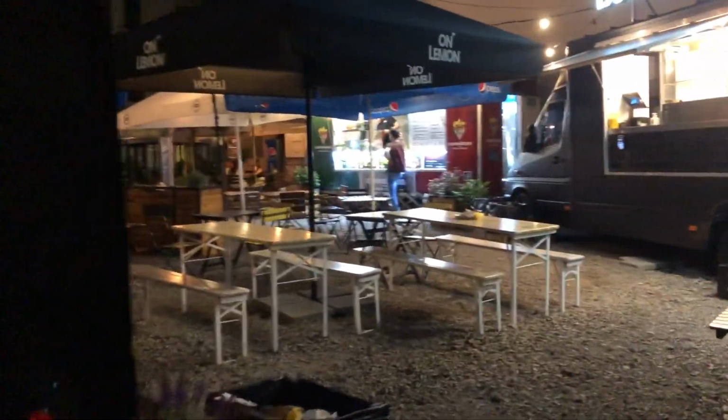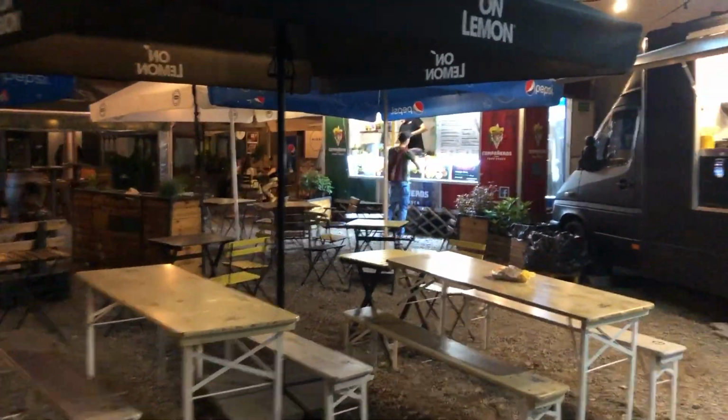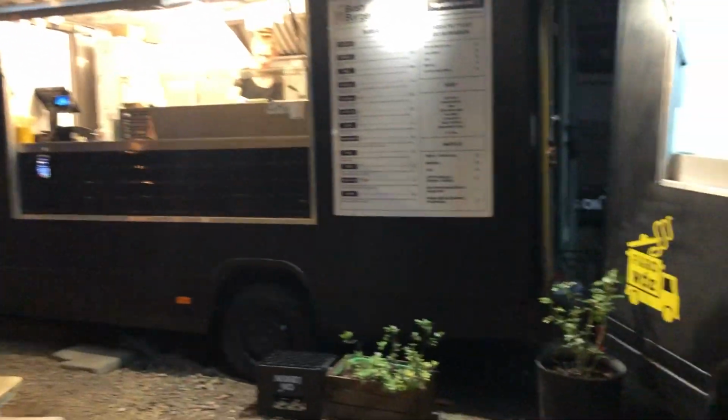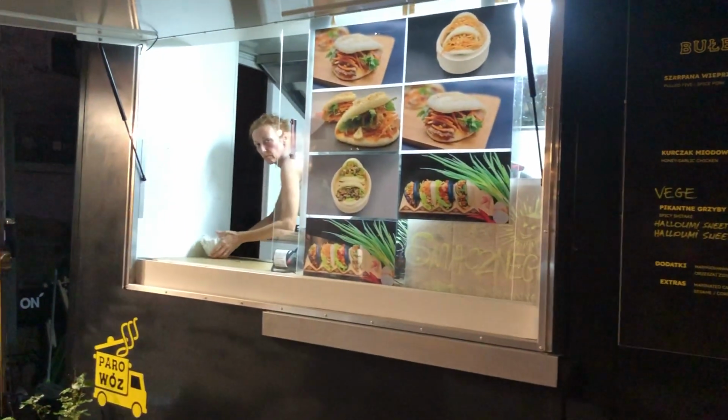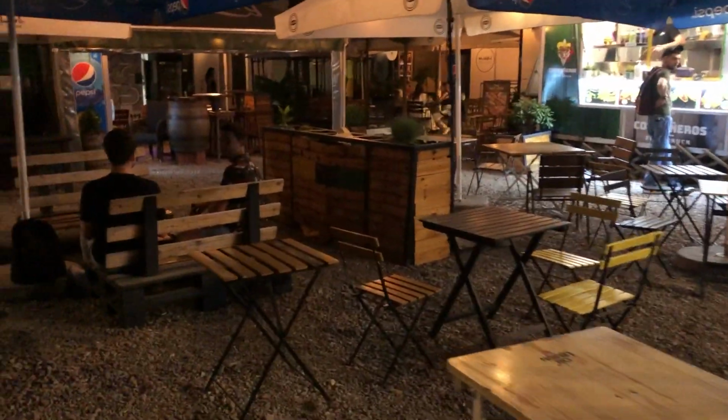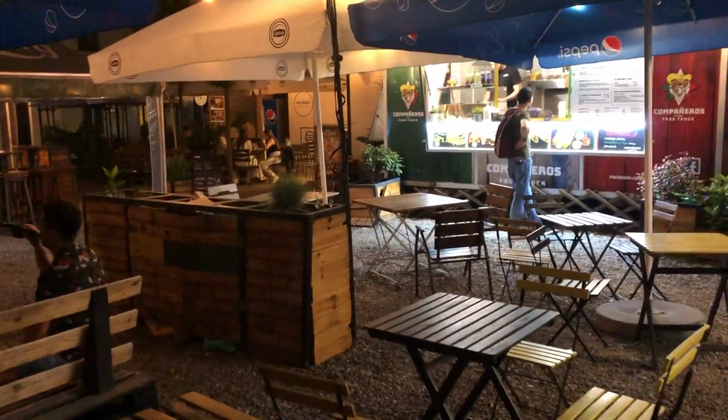And I'm just going to, there's a food truck park here called Plac Izaaka, or Izacka in Polish. And straight ahead you can get burgers there. On the right side you can get Chinese bao. So there's lots of options here. And there's all tables and chairs where you can sit outside. And I do like this food park here. It's a nice place to chill out at night time.